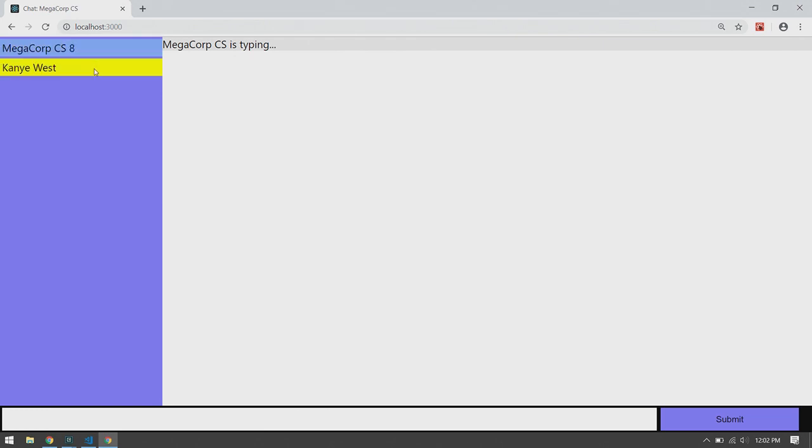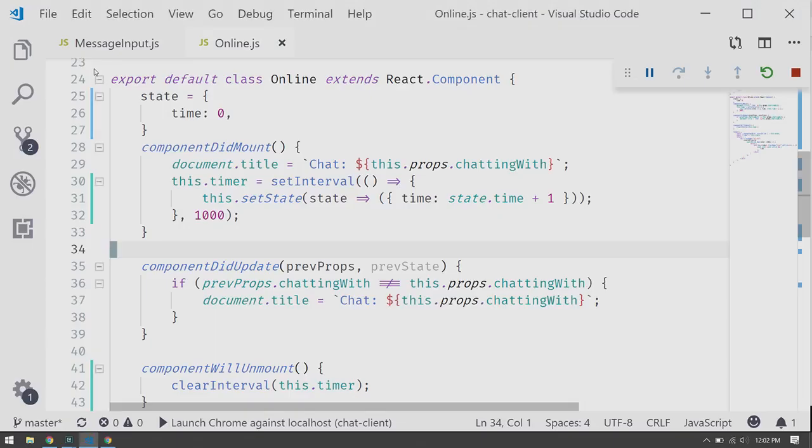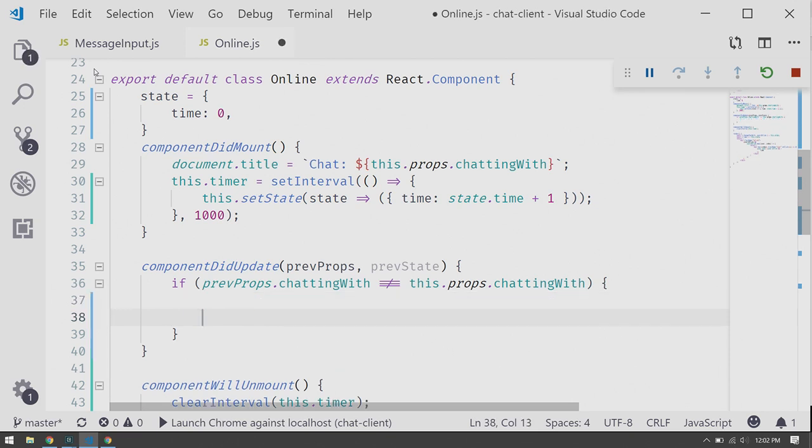The problem is this doesn't fit our spec. Our spec says we need to know how long we've been chatting with a specific user, so we need to also reset the timer. So we're going to do the same thing that we did with the title. Whenever chattingWith changes, we're going to set the timer back to 0.